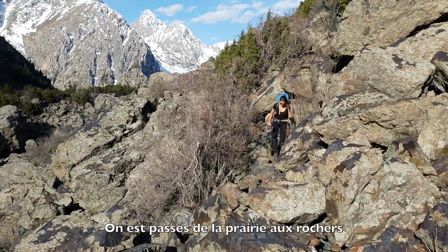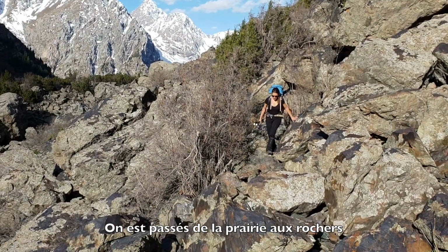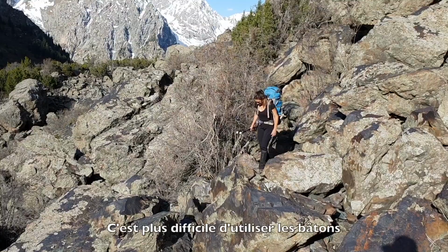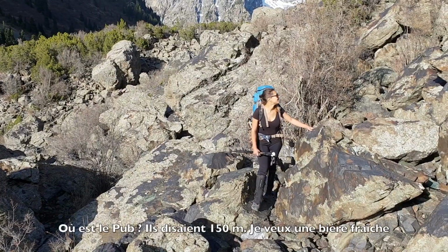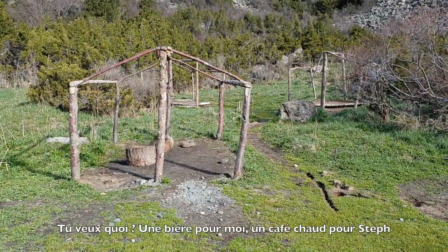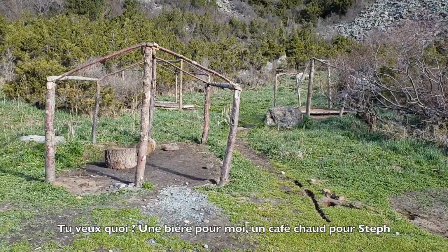We've gone from our nice green meadow trail to rock scrambling. Always a bit more technical, slows things down a little bit and makes our sticks a bit harder to use as well. Where's this pub? They told us 150 meters. I just want a cold beer. What are you going to order? I'm going for a cold beer. Steffi's wanting a hot coffee.